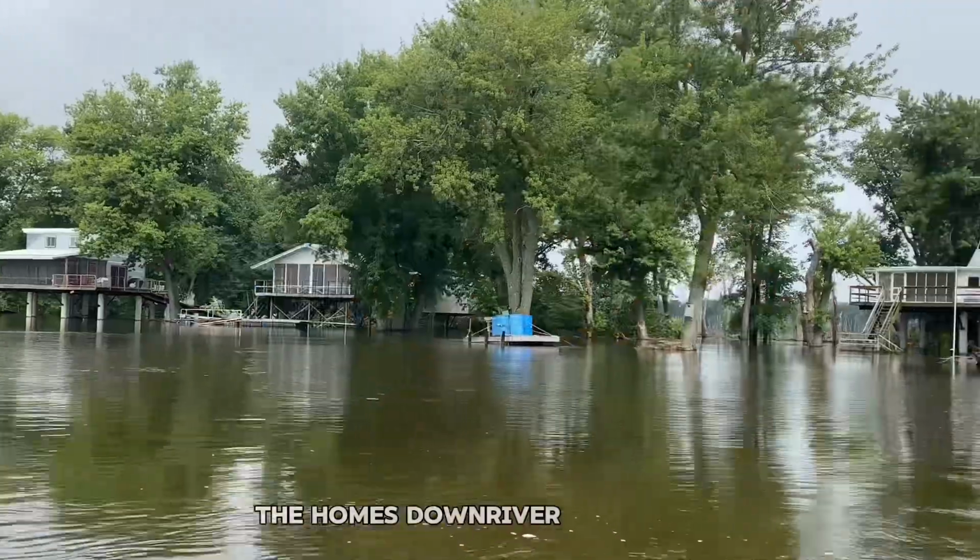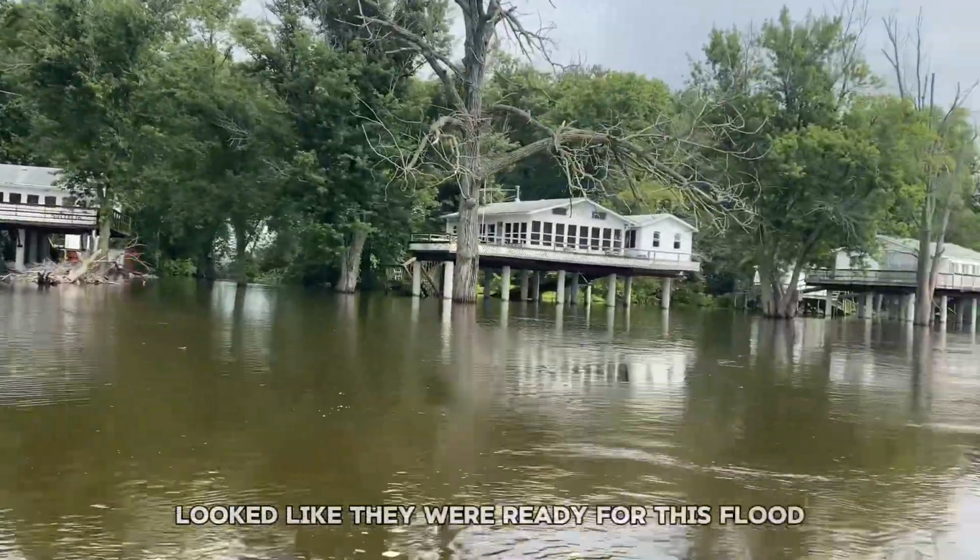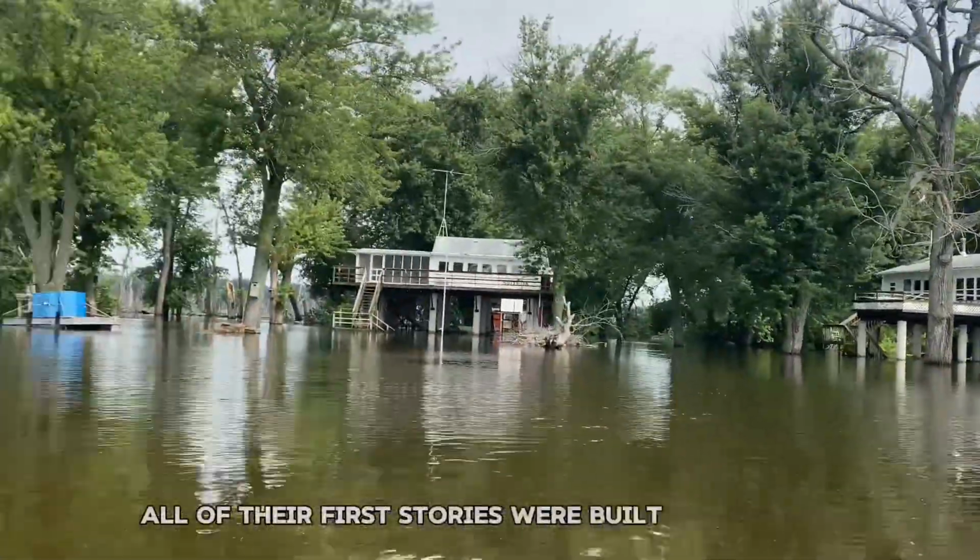The homes downriver of the dam looked like they were ready for this flood. All of their first stories were built up on stilts.